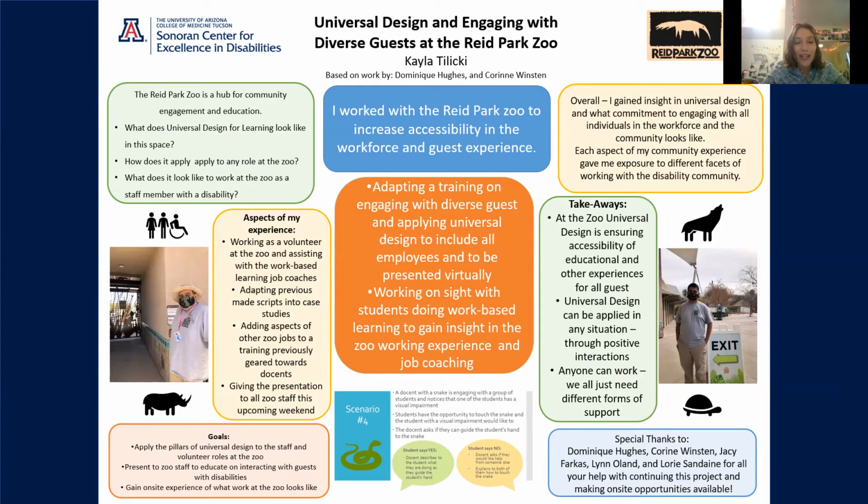My goals within this project were to apply the pillars of universal design to all the roles at the zoo, as well as presenting to zoo staff to educate them on interacting with guests with disabilities and gain experience on what working with the zoo looks like. Overall, I really enjoyed this experience.